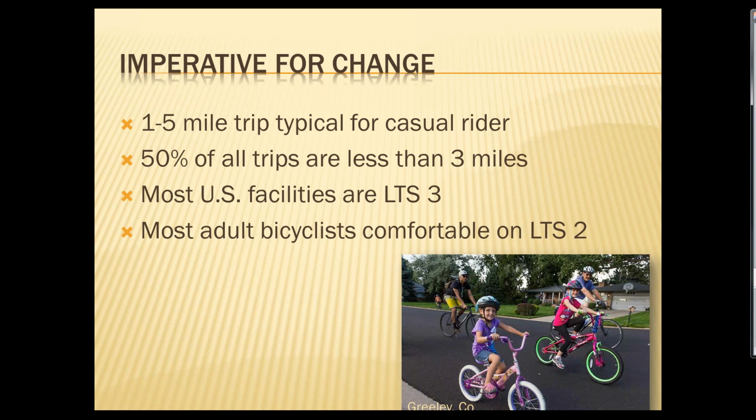In the last webinar, we also talked about the reasons why you might choose to be doing something different or something more for bicyclists in your network. And so I'll refer you to that webinar for a further discussion on that.